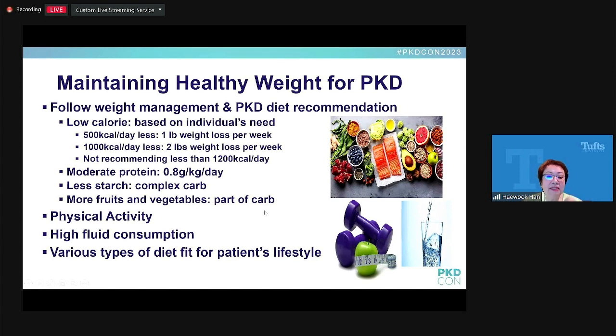Physical activity is very important. It's more important to maintain the weight than for weight loss, since weight loss is more about low calorie intake. And also, as we discussed, high fluid consumption. Make sure to drink 3 liters of water; that's recommended. For physical activity, we do not recommend vigorous exercise because we don't want PKD patients to rupture some of the cysts.